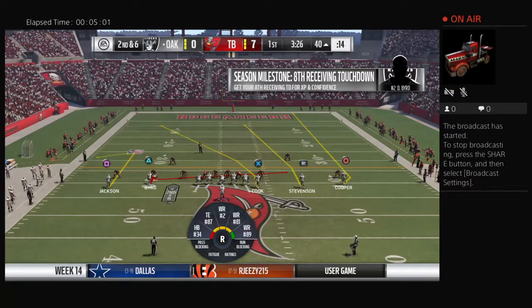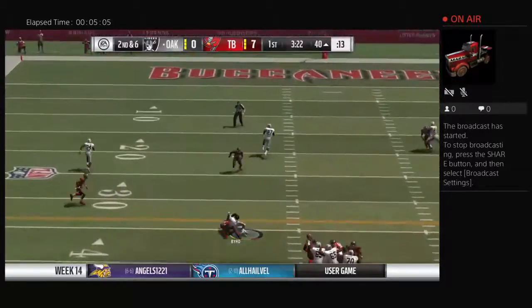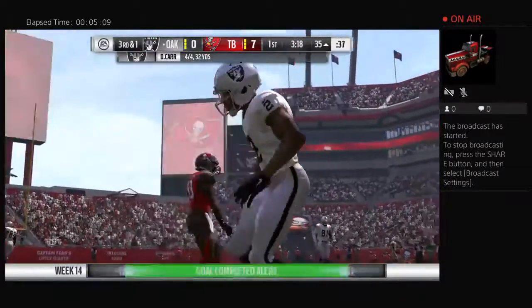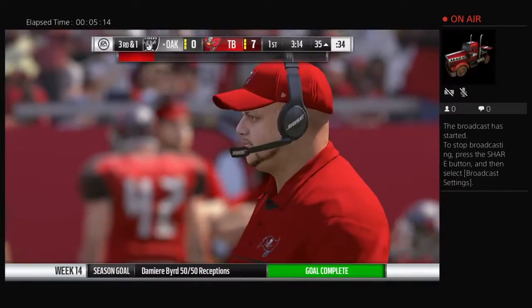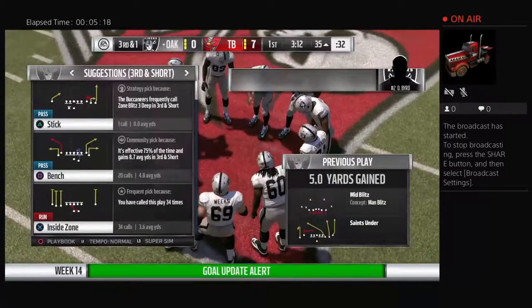Carr to throw on 2nd down. Quick hitter here. It's complete. That catch good for 5. It's 3rd down. He decided to run a hitch route. It really helps to have a guy who can turn it loose. And, boy, he rifled one in there on that one. Not much run after catch, but it worked really well.